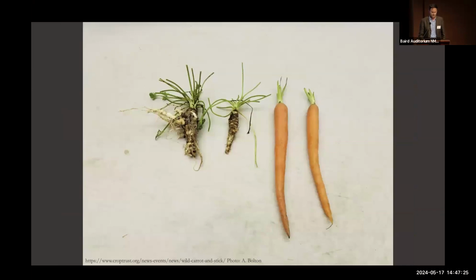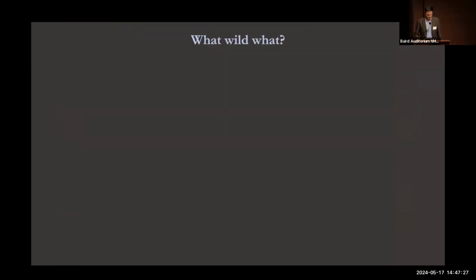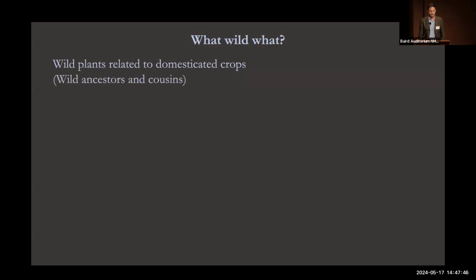All right, so what are these things? A very simple definition is the one that I prefer around what we're going to talk about today, which are the wild relatives of crops, or crop wild relatives. And they're simply wild plants related to domesticated crops or cultivated crops. If you prefer, they're the wild ancestors and the cousins of the foods that we cultivate and eat.